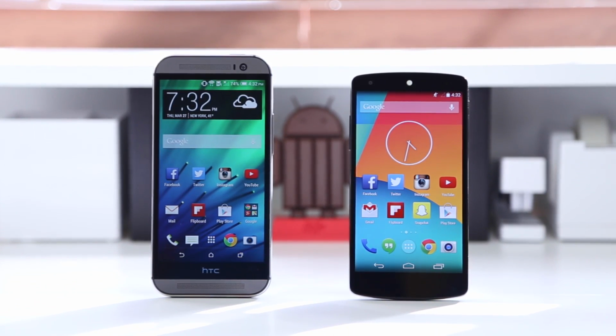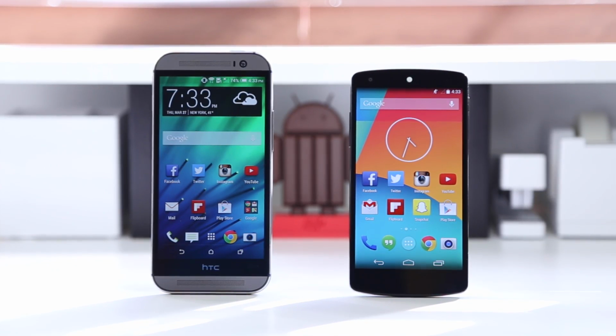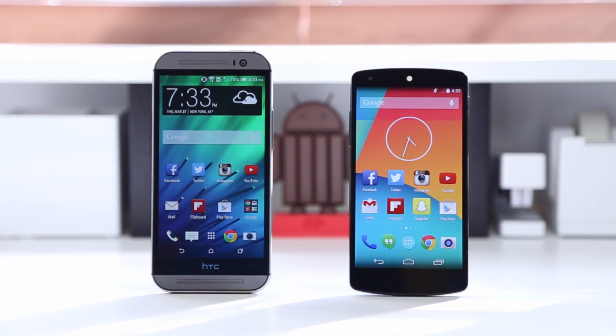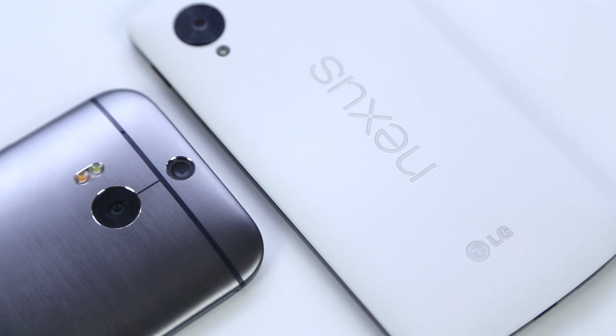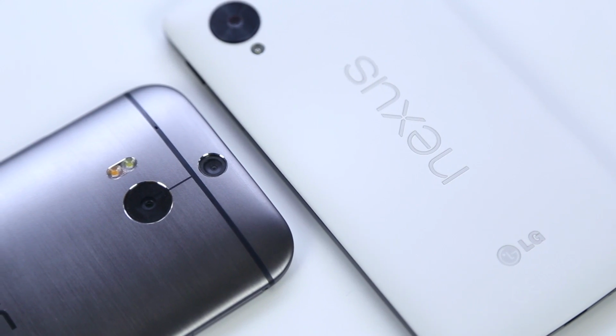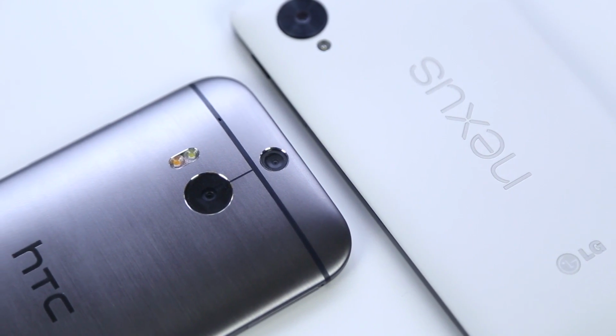Today I've got the full comparison for you between the HTC One M8 and the Google Nexus 5. I know a lot of people are going to say that the Nexus 5 is quite a few months older than the HTC One, and that is obviously true. However, once a new one comes out later this year, I will be comparing that once again to the HTC One M8. These two phones definitely share a lot of similarities, but also have their own differences.